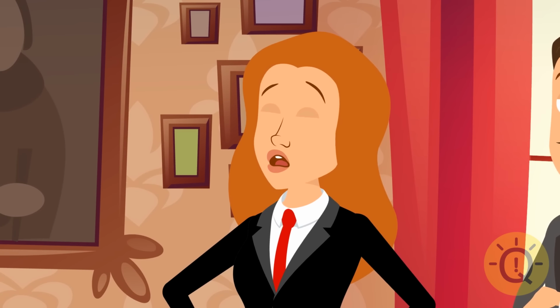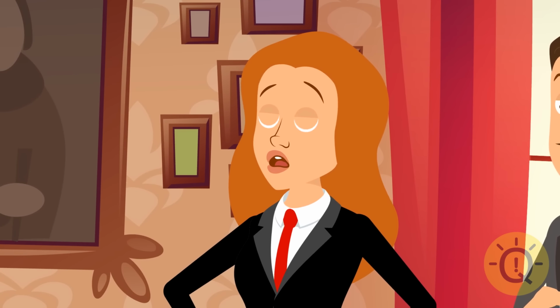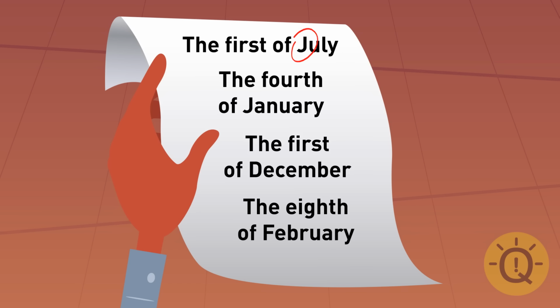The one behind Mr. White's disappearance is his wife. The 1st of July means the letter J, the 4th of January, U, the 1st of December, D, and the 8th of February, Y. Together, it's Judy.